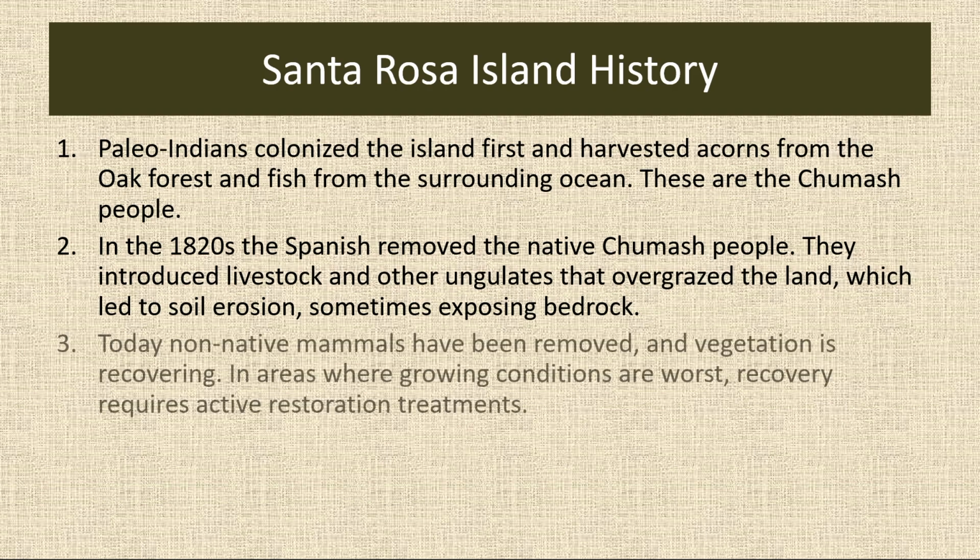Thankfully, all of those are gone. Yay! And some of the land still had that seed bank, and that part of the land is restoring itself because it now has the opportunity to grow. But some parts of the island, like that question earlier about erosion due to wind, that's still a real concern.